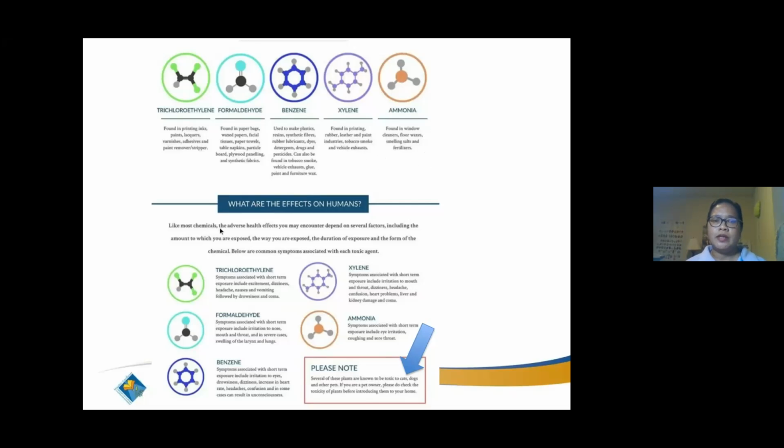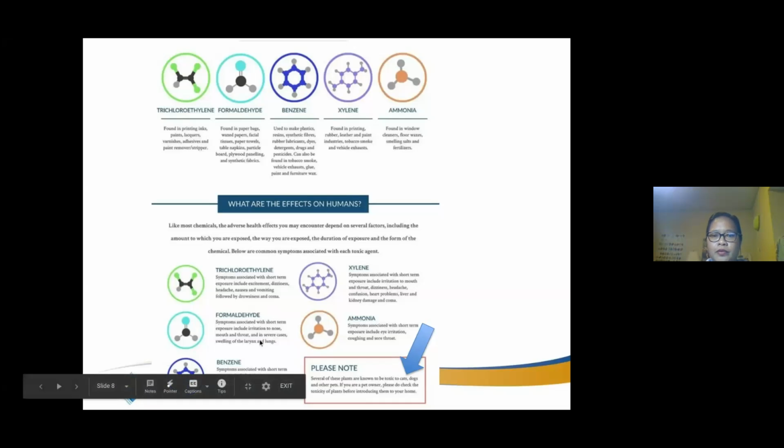So those 5 chemicals do pose an impact on humans. Again, because we stay indoors and we're breathing, right? So they do have symptoms associated with them. For example, trichloroethylene can give you dizziness, headache, nausea. Xylene has quite similar symptoms, but overall pretty much eye irritation, sore throats, things like that. So the study looked into these 5 chemicals.